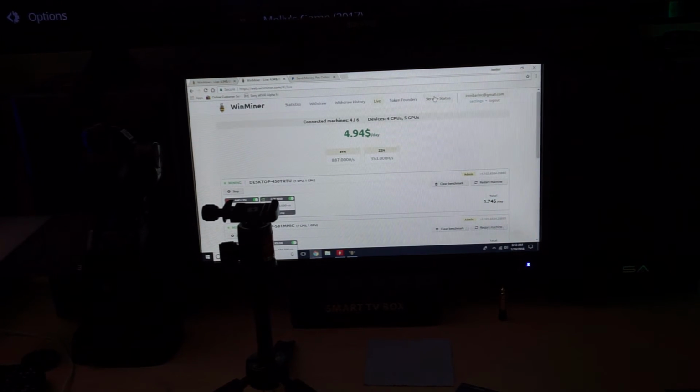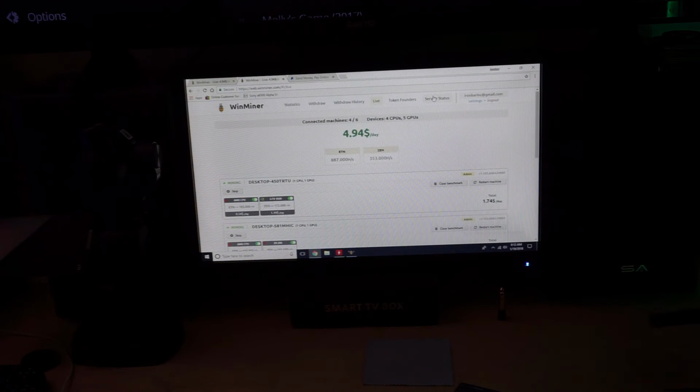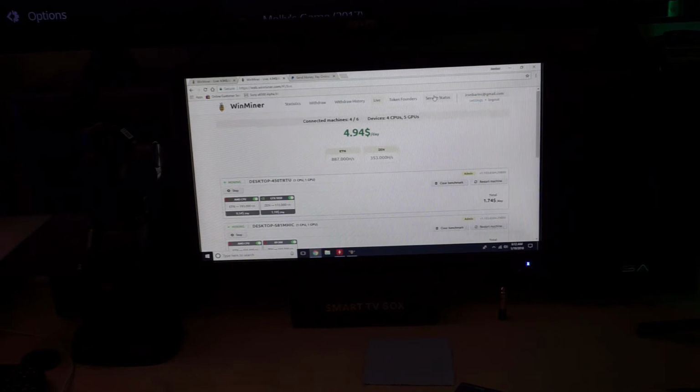And I found a bunch of 1070 and 1080s used. I'm gonna grab them and see what we can put together. See if we get these machines up some more. Alright guys, so that's a quick update on what's going on. Winminer's been ultra reliable, no problems. It's just been great. And moving money out of there is just the best.